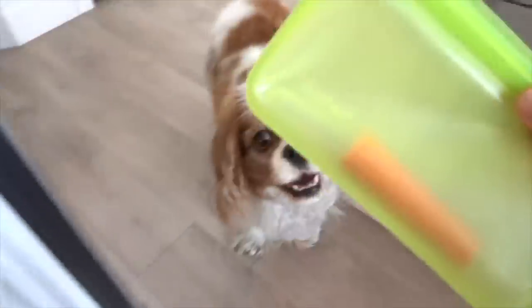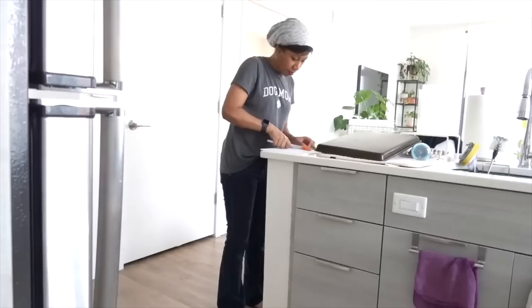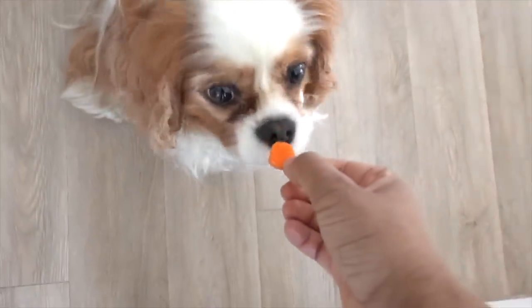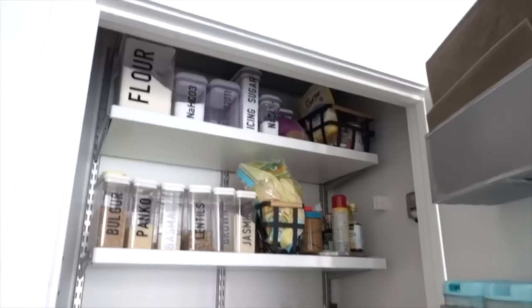Do you guys give your dogs carrots as treats? We do. He loves a good carrot. I'll cut some up for you right now, okay? Okay, are you ready? I got a little piece of carrot for you. You ready? Oh, yes, you're so good. You want to see? There you go. Yum. Oh, crunchy, too.